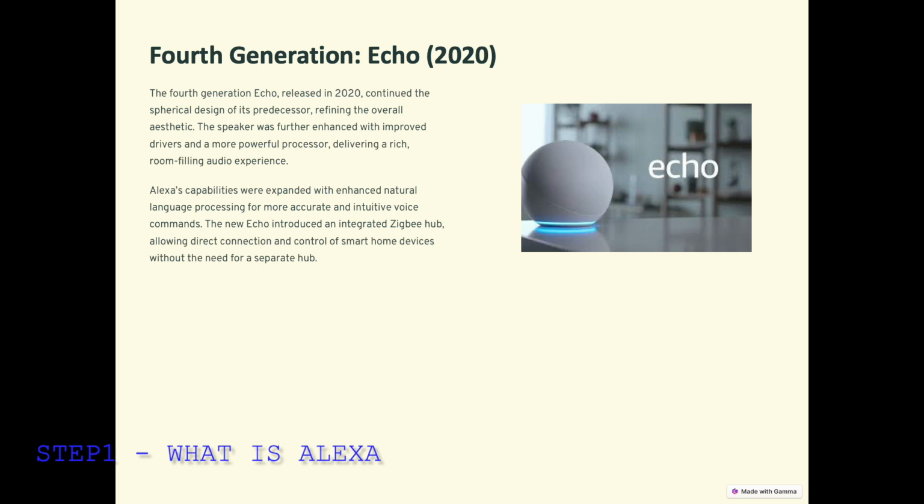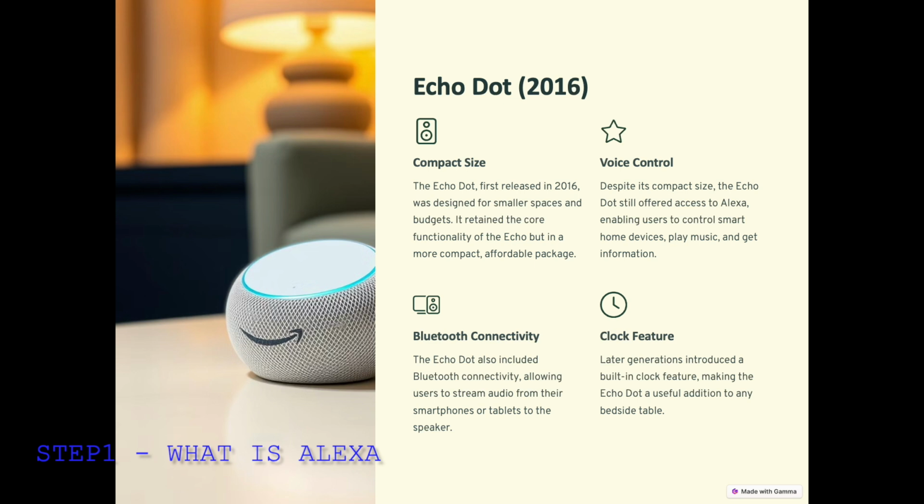Fourth generation Echo, released in 2020, spherical design with refined aesthetic look. Comes with improved drivers and powerful processor that delivers a rich, room-filling audio experience. Echo Dot. The Echo Dot, first released in 2016, comes with features like compact size, voice control, Bluetooth connectivity, and clock feature.